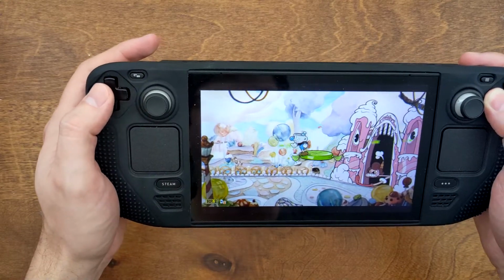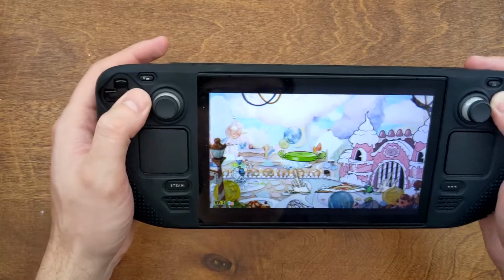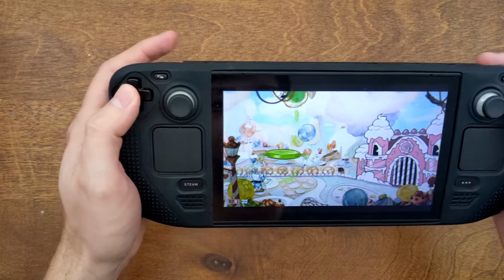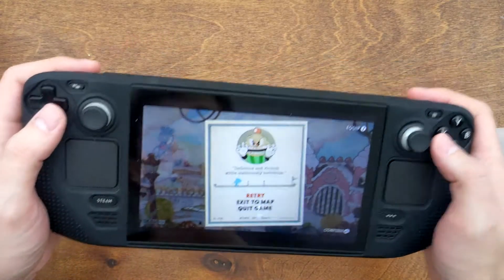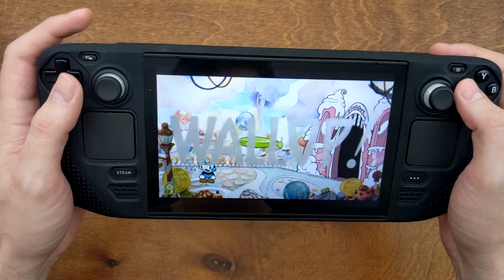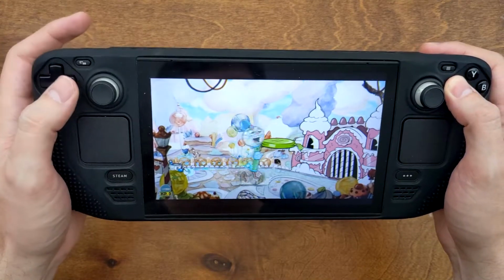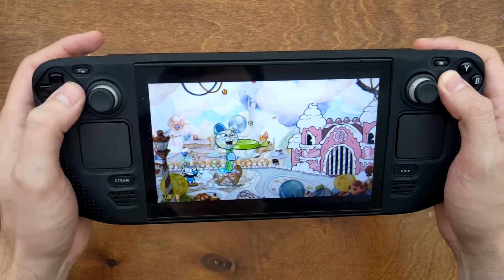Let me just check my cheat sheet. There are about 2,000 verified games right now, and that list grows every day, every week. Valve is testing different games, and the cool thing is the Steam operating system. When you go to the store, games that have a green check are Deck Verified, so that means those games will work on the Steam Deck without any issues.